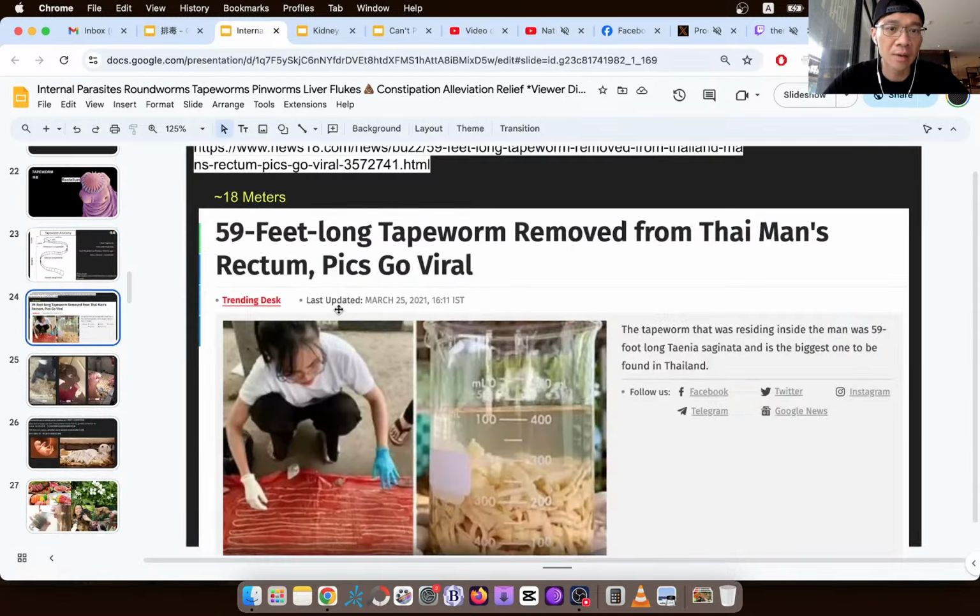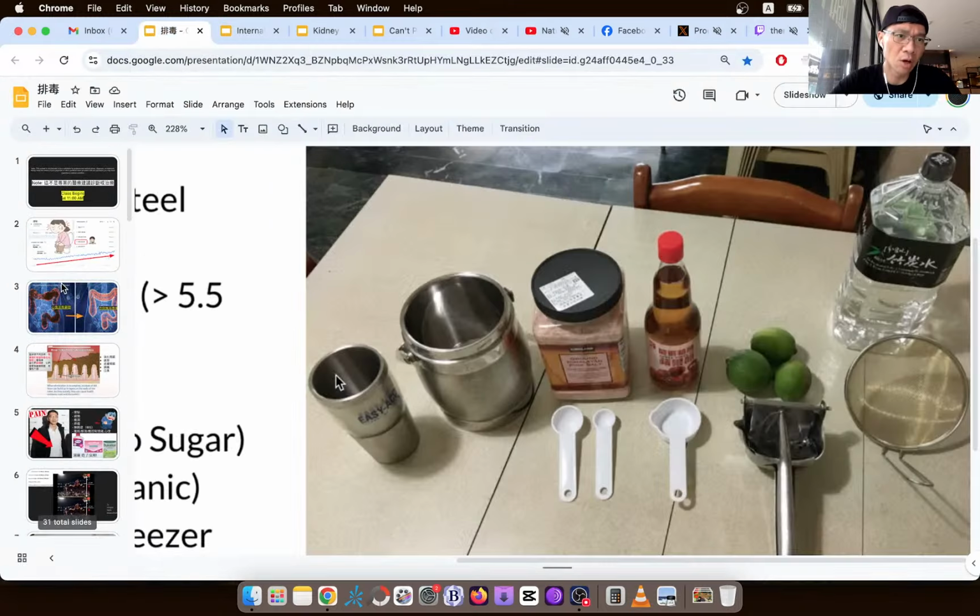Here we have a news article that came out from Thailand. 59 feet long tapeworm removed from Thai man's rectum. Pics go viral. So this tapeworm was coming out of this person's rectum, and it just kept pulling and pulling and pulling. So when we're talking about how long exactly is 59 feet, it's very long. It's roughly 18 meters. Well, how long is 18 meters?